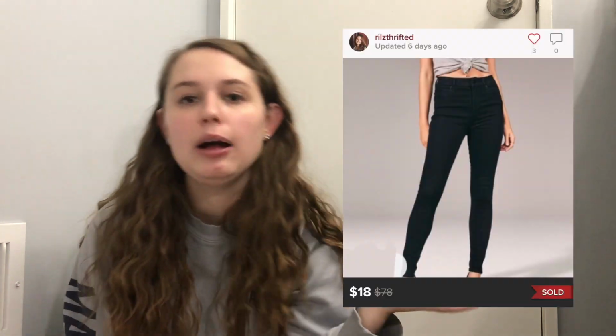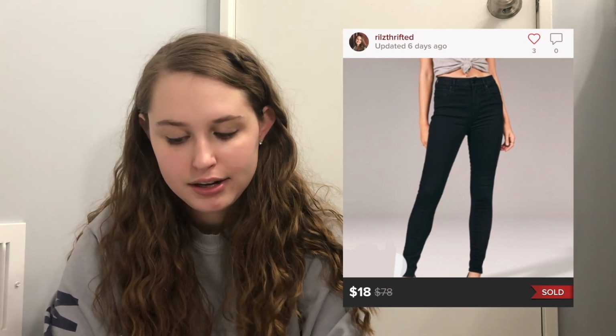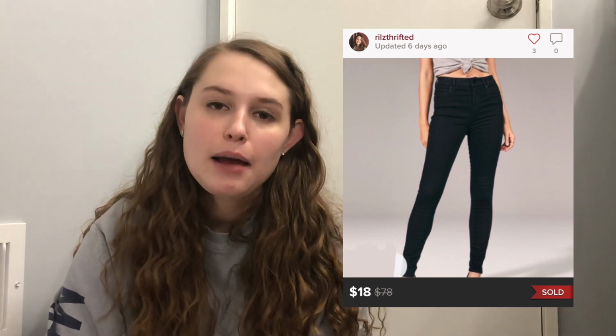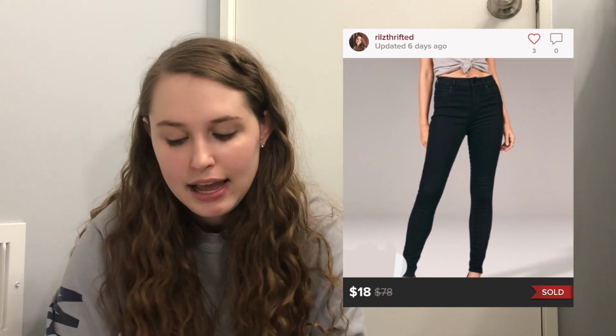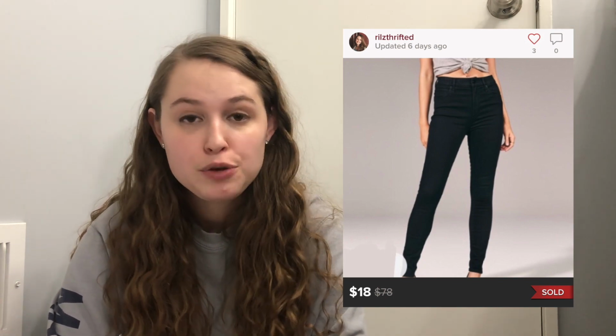So also on the 23rd, I sold these Abercrombie black high-waisted jeans, and they sold for $18, which left me with an earnings of $14.40. And I picked these up from the bins. You may have seen them in my haul. I thought about taking them to Plato's, but I just listed them because they're black high-waisted jeans. And I paid 50 cents for them, so I made a profit of like $13.90 super quickly. I am very happy with that profit.